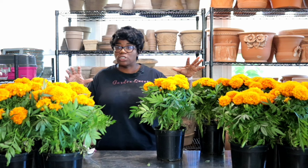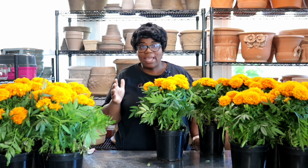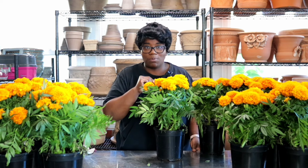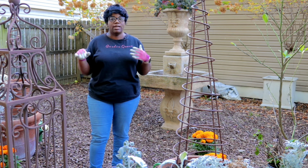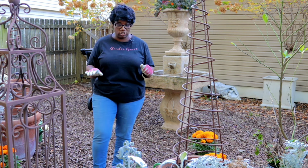But what we're going to do is we're going to be planting these beauties up. I've already gotten some outside. But before we continue to move these beauties from this area out to where they're going to be going in the garden, we need to prep this area. In the springtime, I use Dusty Miller in all of the varieties over here in this location.